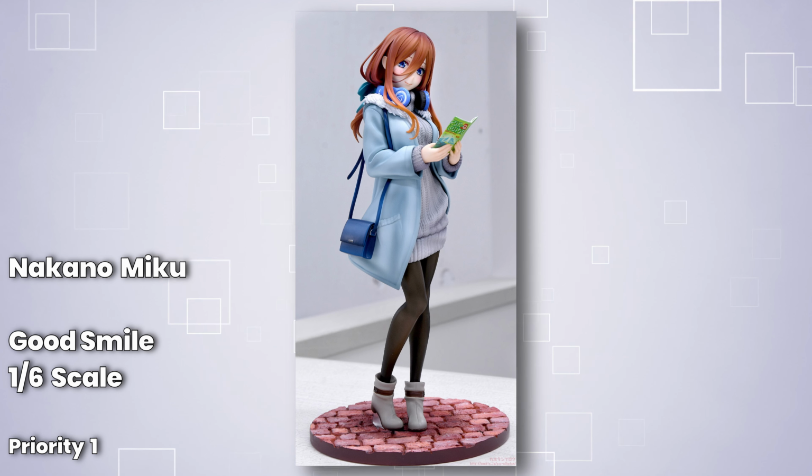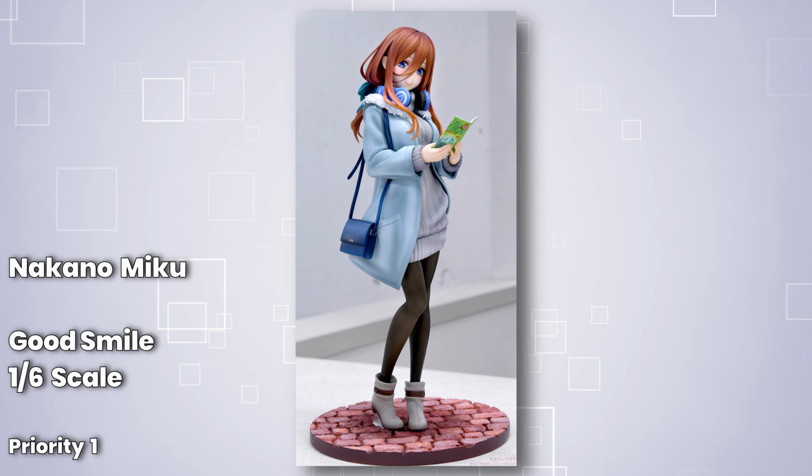Now moving into the month of July, this is my birthday month, so maybe we'll splurge a little bit, we'll see. So the first figure that I have here is going to be Quintessential Quintuplets Miku Nakano. This is the 1/6 Date Style version by Good Smile.